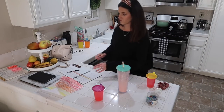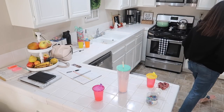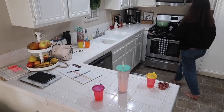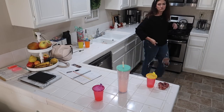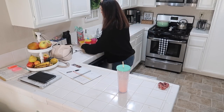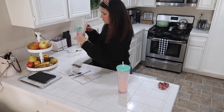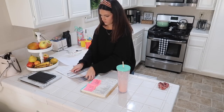It's kind of like what I consider my desk area. I have my notebook on here, my to-do list, my food journal, which I write down everything that I eat right now. And yeah, so this is kind of like my area. So I try to keep it as clean as possible.